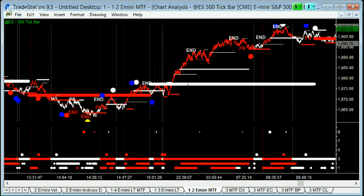You can see here it was resistance on the highest time frame on this chart. We also had a triple. We had resistance on the intermediate and the lowest time frame, all coming together. And when they broke into this uptrend, it was a beauty. It ran and ran and ran.